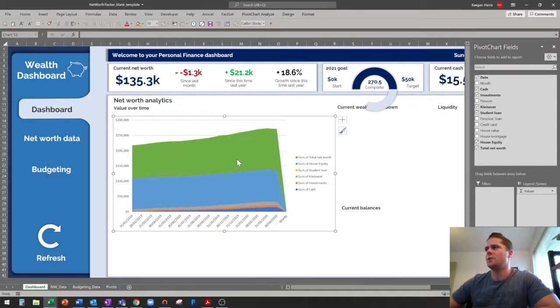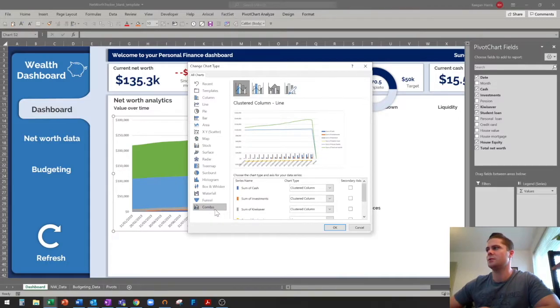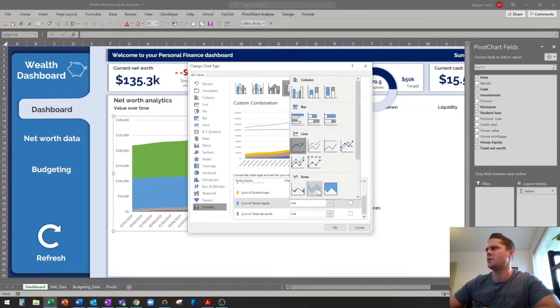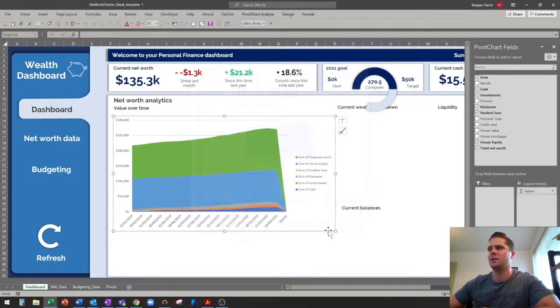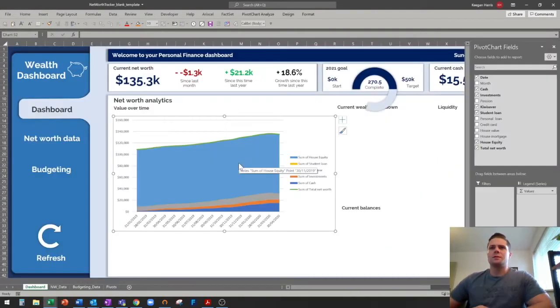The thing we don't want is to count our net worth twice. So the net worth needs to be on its own axis. So I'm going to change chart type. I'm going to change this to a combo chart, and I want everything to be stacked area except for the total net worth, which is going to stay as a line. So now we have our chart looking like this.